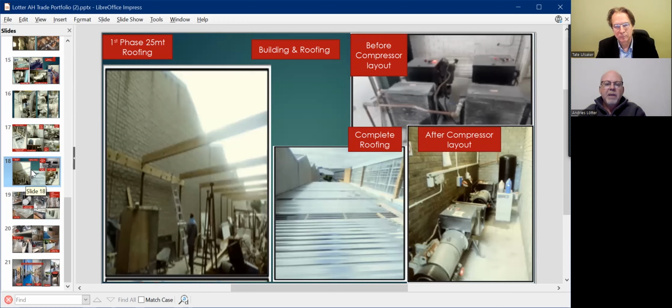On this slide, I completed the 25-meter roofing structure and also the middle section of the roof. This is basically to save the company money by not sourcing out subcontracting. In the right-hand corner below, I also restructured the compressor room for them. Next slide.